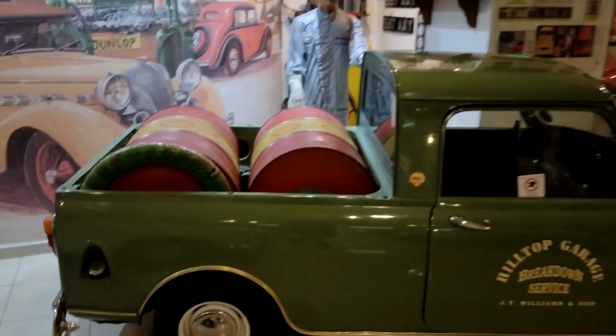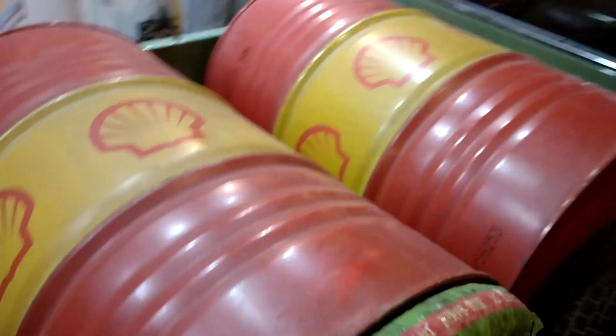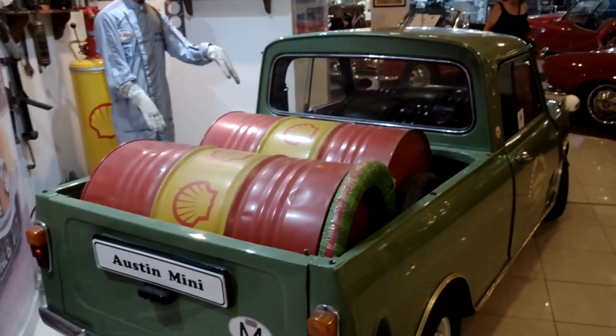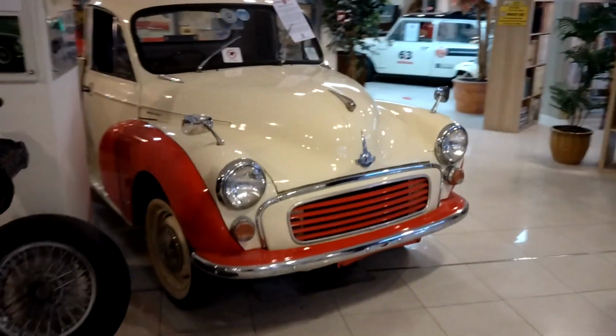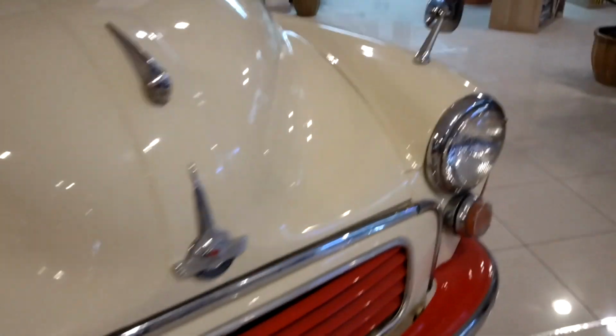What can you carry with a Mini? Well, you can carry a couple of oil drums. I can remember my grandfather had one of these, and he used to put beehives in it. Brilliant. And of course, we've got Moggy over there. That's a Moggy pickup, Morris Minor. Another old one.